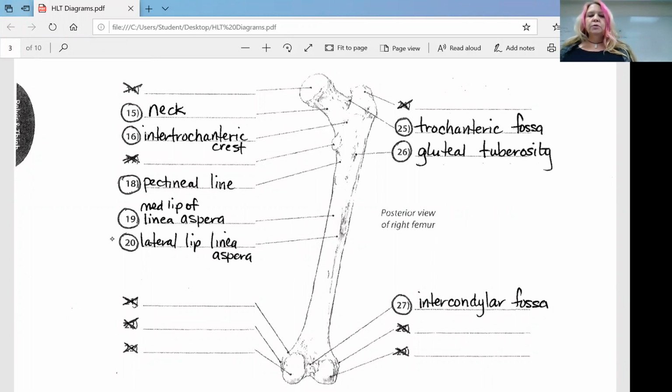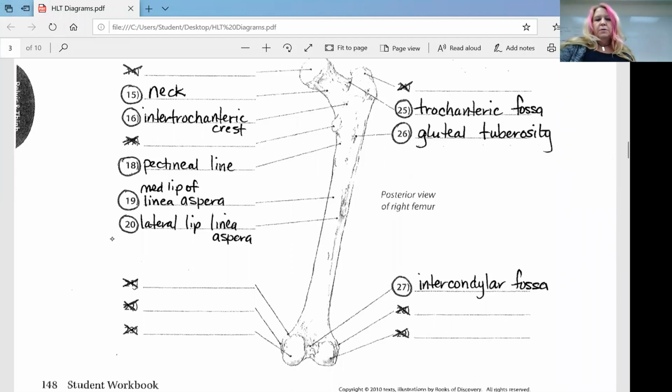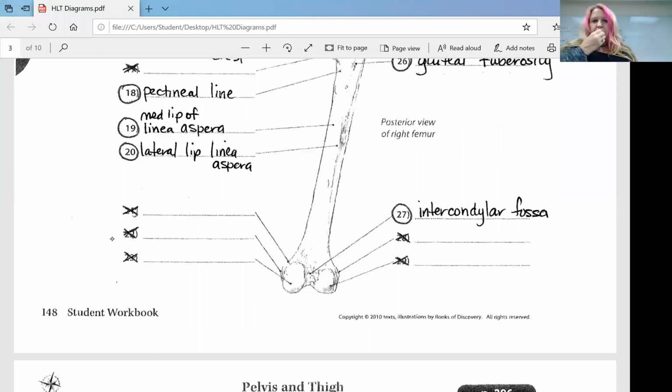Below that, we have a gluteal tuberosity. Tuberosity bigger than a tubercle, has a little bit more texture to it, usually a little bit more rough than a small tubercle. I always remember it because it's a tuber city. That's what one of my students called it. A city is bigger than a tubercle. And then we have our intercondylar fossa, right down between the condyles there in the posterior view.